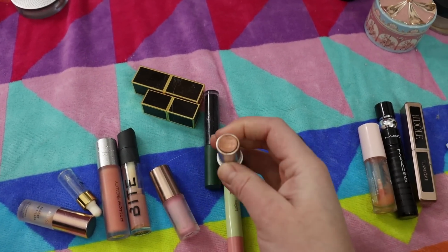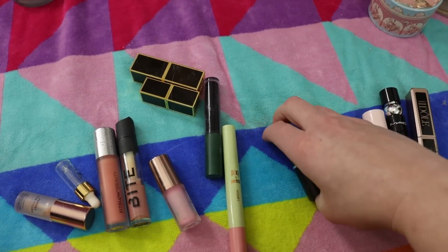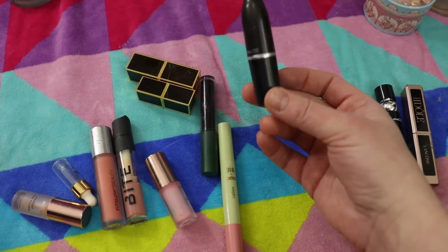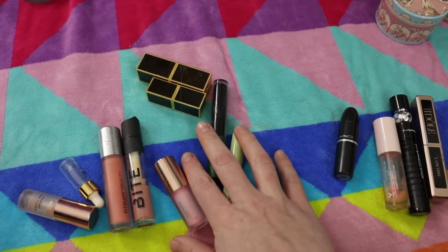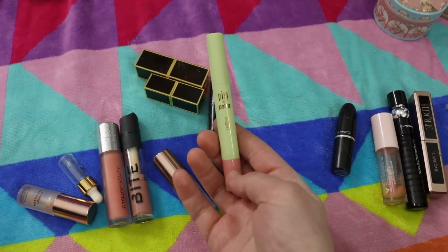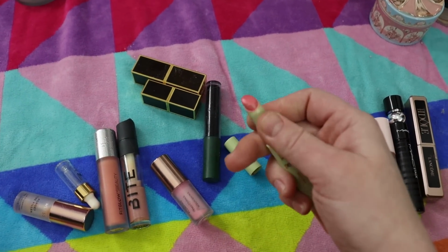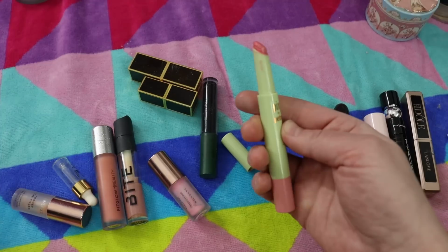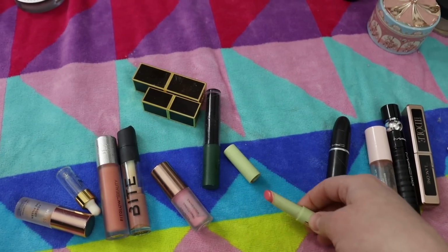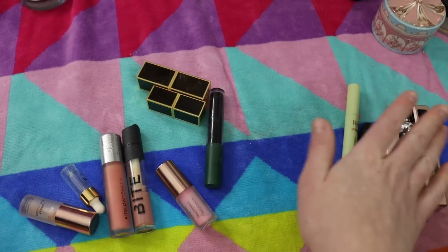This is MAC's Creme de Nude, another one of my all-time favorite nude lipsticks. I've since repurchased, I think, two of those during their big sale. And then we've got a Pixie Lip Glow. I absolutely loved this, and I wore it a lot, and then I forgot about it. I think that's all that's left of it, and when I went to use it again, it got funky, so we're getting rid of that guy because it's expired.